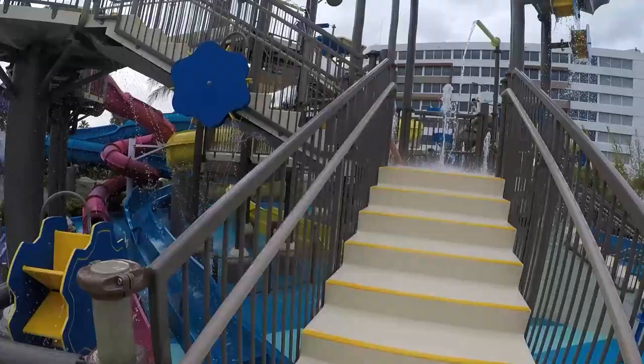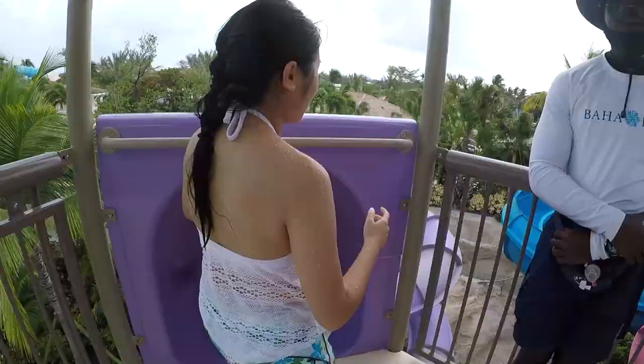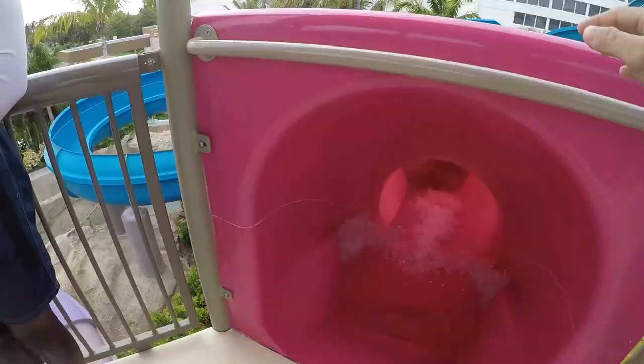The purple and pink slides were honestly some of my favorite slides in the entire park because of the quick turns, even though they may not be as elaborate as some of the other slides in the park.